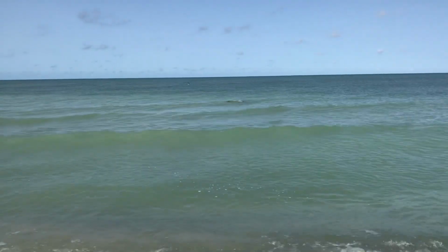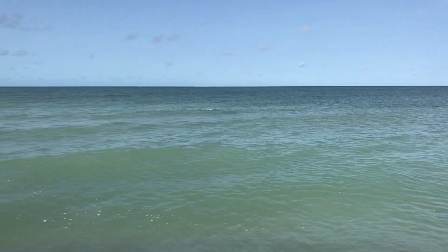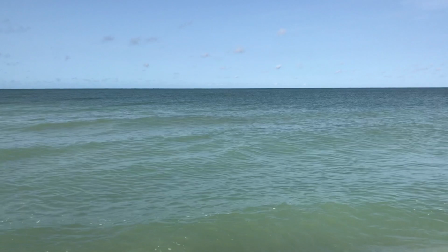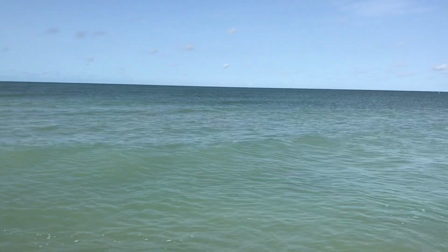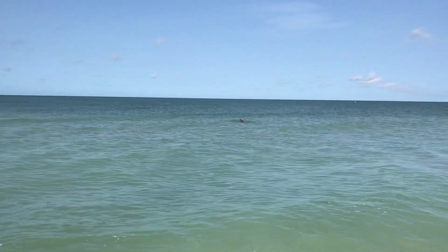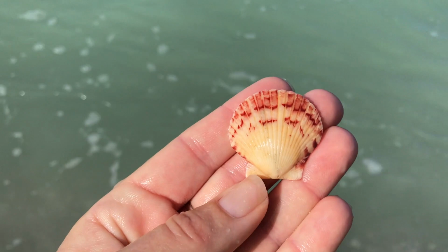And here we have a bottlenose dolphin. I love these guys. They're curious, they're fun. They grow to about 8.5 feet long, so they're pretty big. I love when I spot them off the beach. And here we have another scallop.